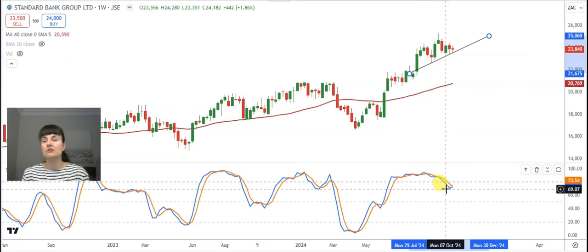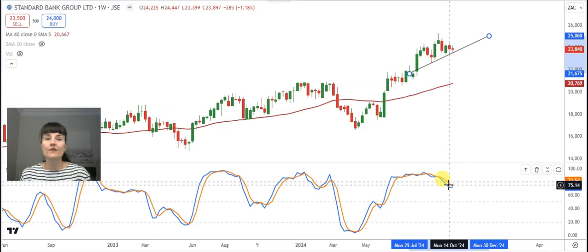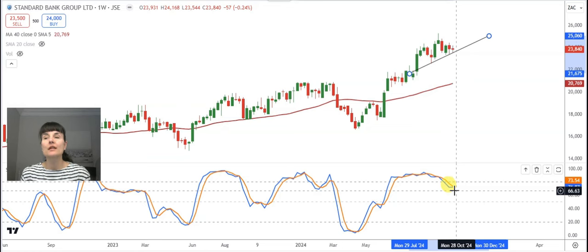Have a look at our stochastic. We already have confirmed a negative divergence, right? It means the probability for downside is there. But look at that blue line within my stochastic. It's starting to turn around and it looks like it wants to break upwards.